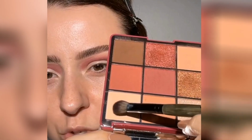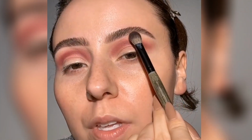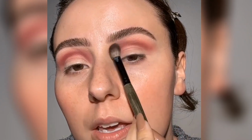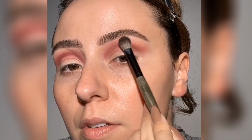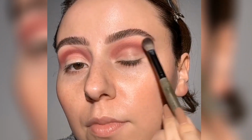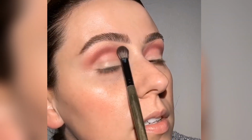Okay, now back to the look. Let's grab that shade on our brush and we'll finish smoothing this. We're kind of setting the brow bone, take it over this way, blur everything together, and then finish going over this way to blur all of that together. And we're almost to the spotlight part.